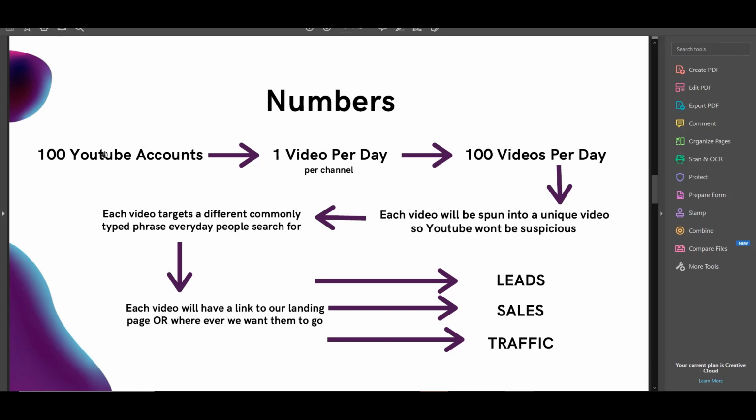So let's say you created or you purchased 100 YouTube accounts. Across those 100 YouTube accounts, you would upload, or the system would upload, a minimum of one video per day per channel, which means that's 100 videos per day going to YouTube across your YouTube channels. That's 700 videos a week, and that's 2,800 videos per month promoting products from Amazon across your YouTube channels. So as you can imagine, the numbers start to build up really unbelievably fast.